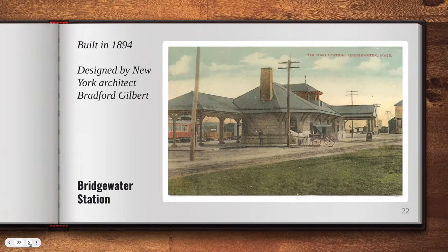Continuing further south, now this station, actually, almost all the stations that we've shown so far, besides South Station, is still around. All the other stations are no longer there. They're gone. But this station here, Bradford Gilbert designed this station. He's from New York, and it was built in 1894. This station is still around.